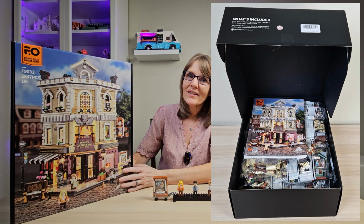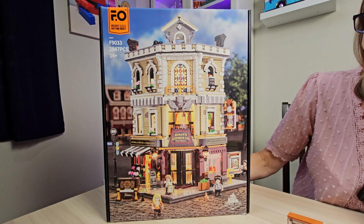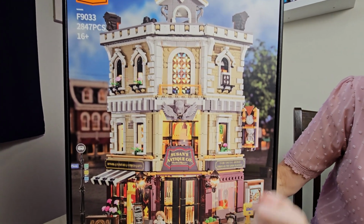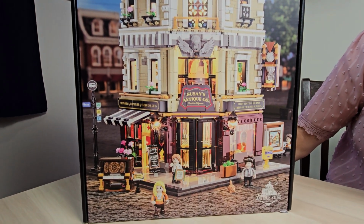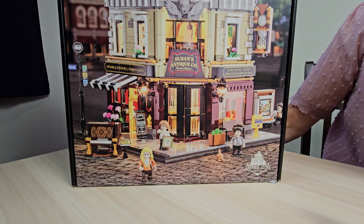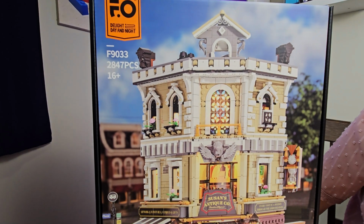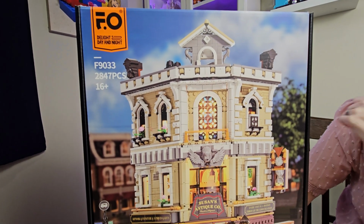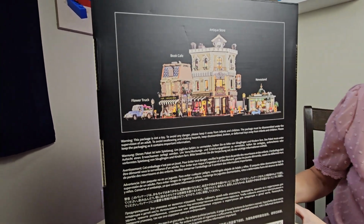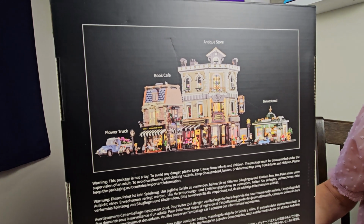Taking a look at this box, we've got fabulous artwork here that shows this magnificent retro building. You can see so many details from the top to the bottom and seeing all those excellent colors. Really like the setting that they used with the cobblestone road that you can see there at the bottom. And of course, we've got our FunWhole logo and our set number and our number of pieces and suggested age for building.